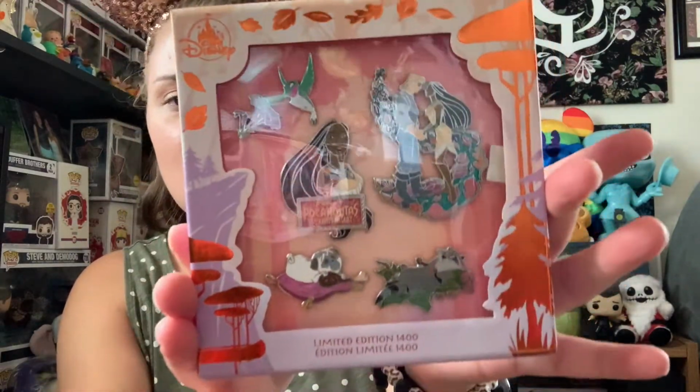I don't have a Pocahontas pin collection, but Pocahontas actually came out the year that I was born. So when I was a little kid, I had a whole bunch of Pocahontas stuff, and I've just always really loved that movie. And so I figured, since we are both turning 25 this year, which is so weird to say, that I would get any of the limited edition, special pin releases and anything for the 25th anniversary.